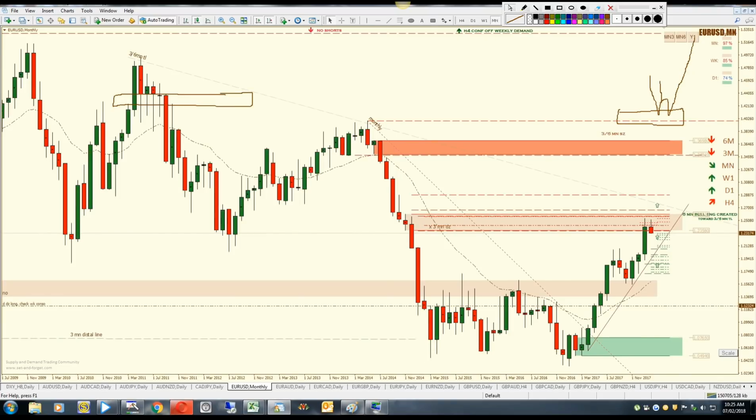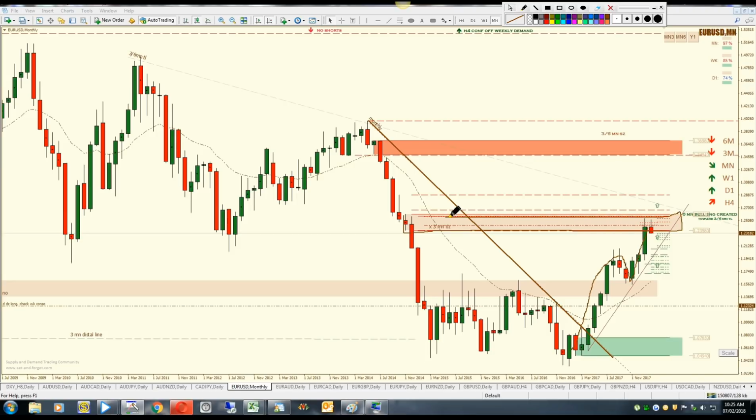Is the monthly in an uptrend? That's the question. My guess is, my analysis tells me no. Because we got this trend line here, price broke through it. Small retrace. Okay. Now an uptrend. Some consolidation. So with a monthly supply in control and consolidation on the chart, my rules say price can go down.